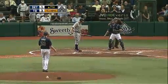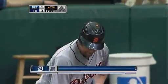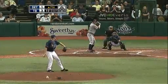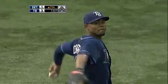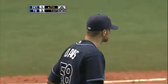Huff lays off a pitch high out of the strike zone, a fastball. 1-2. And a fly ball the opposite way. Crawford is there and makes the catch, and that's the first out in the seventh. Still got some life on that fastball. A couple curveballs, a couple of good fastballs.